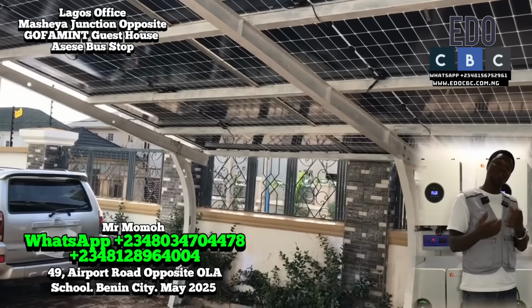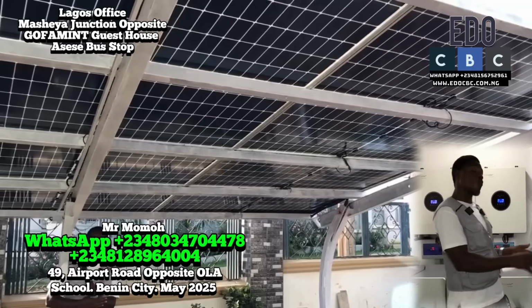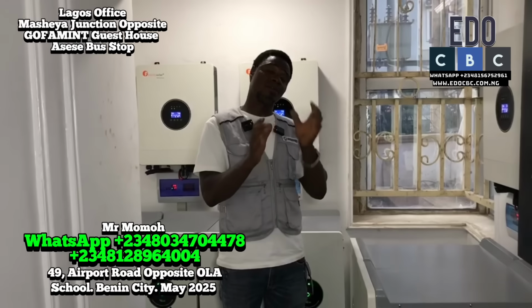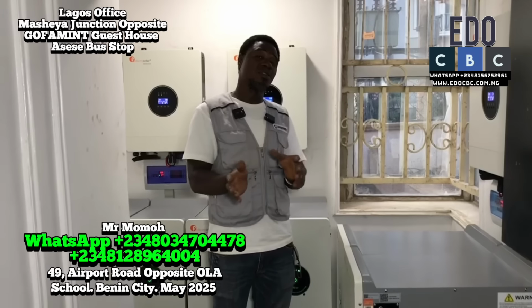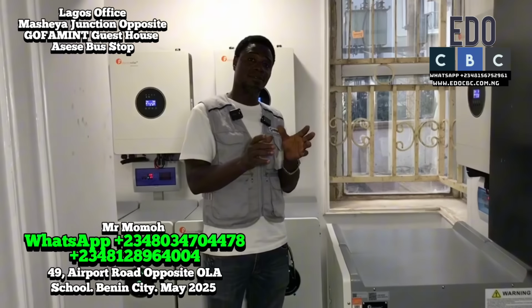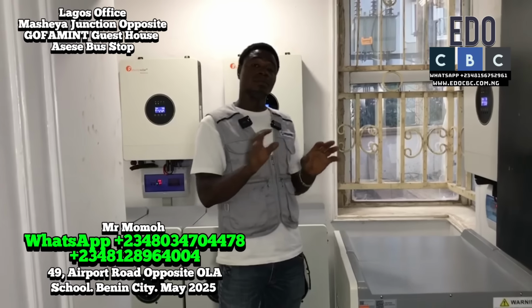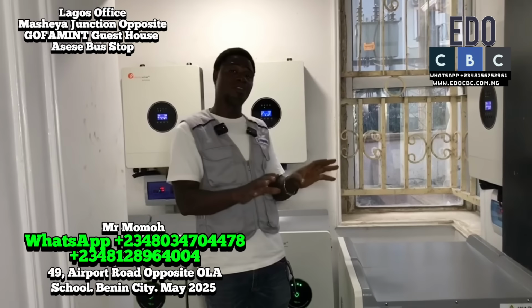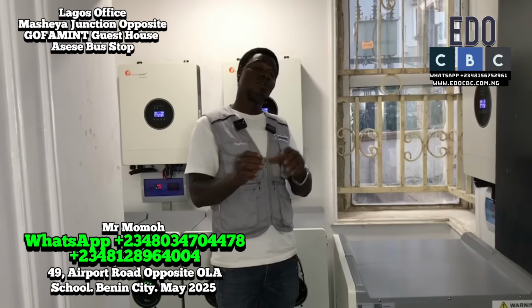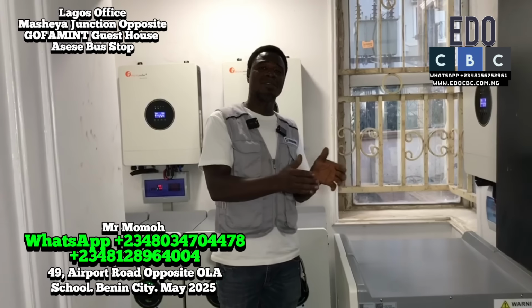So me, myself and my team, we sat down to think what would be the best for this house, judging by the massive load of the house. So we came up with this 90 backup storage. After we critically studied it, originally we were to go for just 25 kilowatts, altogether around 75 kilowatts. That is what we agreed on. But we looked at the difference for us to get 90 kilowatts and retain that 75 kilowatts. The difference wasn't much.